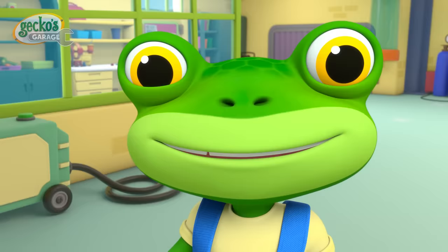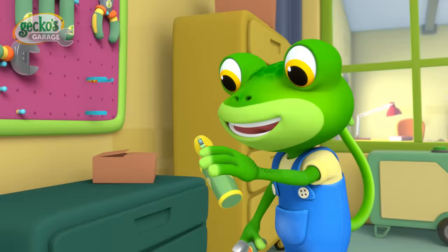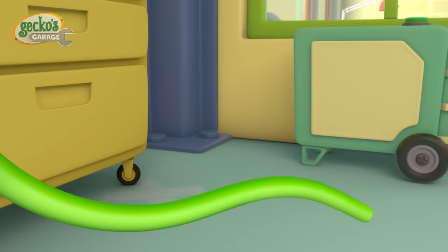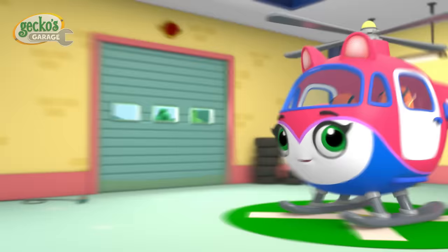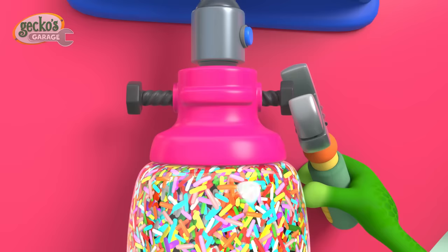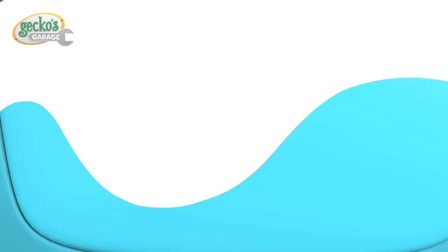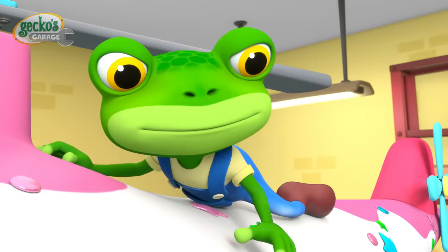What tools do we need? Wrench? Spray paint! Gecko's garage, time to fix. Gecko's garage, let's fix this! Let's swap your grabber for this toppings device. We'll first unscrew and then bolt it twice. With sprinkles and chocolate sauce that's sweet, you'll brighten any ice cream treat. These stickers and paint will make you pop, so you're the perfect pal for an ice cream star.